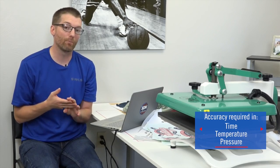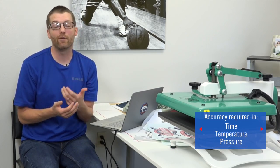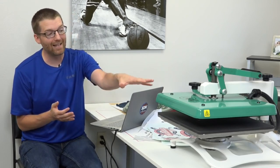But regardless of what heat press you select, you need to make sure you have accuracy in time, temperature, and pressure, because that really makes sure that the items that you are creating are going to be of high quality and they're going to last. There's certainly a lot of machines out there on the market that don't deliver accurate time, temperature, and pressure. We've designed this A to Z heat press specifically for you, for a startup home decorator that wants to get into heat printing and do it with quality. So I'd like to show you the features of this press now in a previously recorded video.